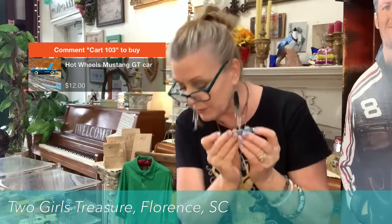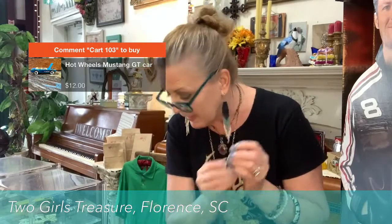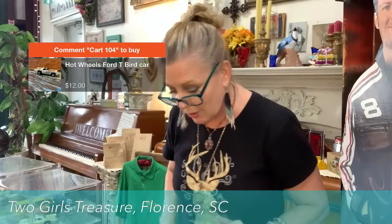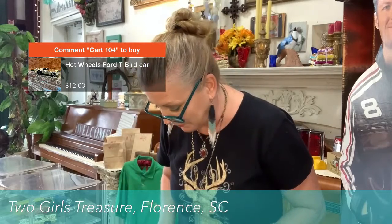This is $12. This is cart number 103. And Mel told me I had to hurry up, so I'm going to hurry up. What's cart 104? The Ford T-Bird.